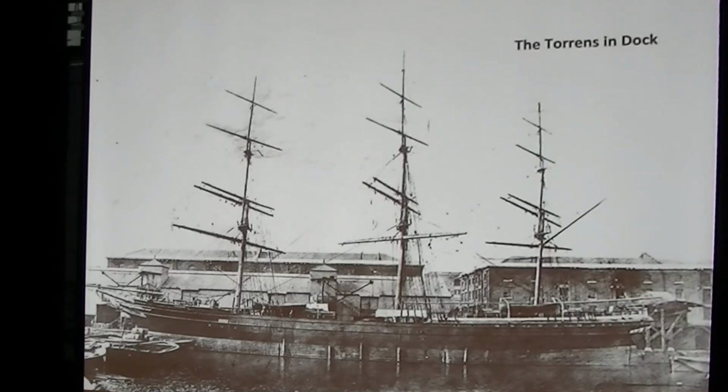And she had people like John Galsworthy, the author of the Forsyte Saga. I thought somebody would have said so. So John Galsworthy was on her, and more important still, the great author was on her. Can anybody tell me who he was? Conrad. Sorry? Can't hear you. Conrad. Conrad. Joseph Conrad sailed on her.